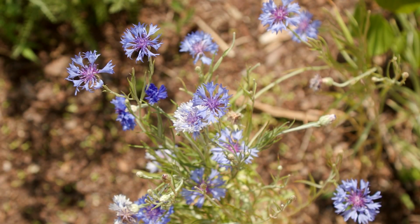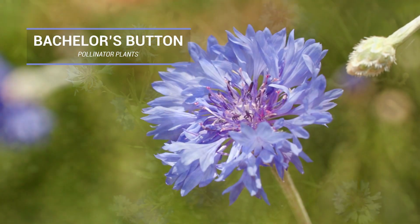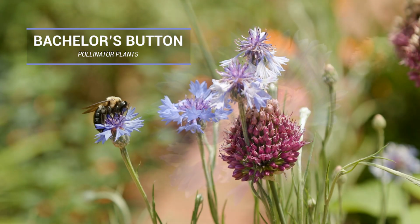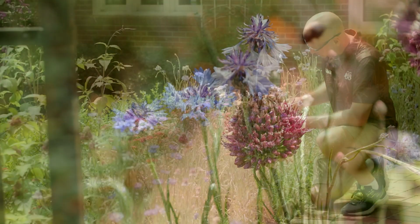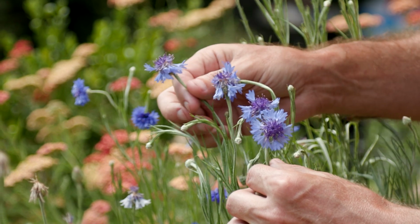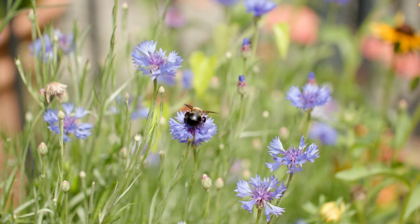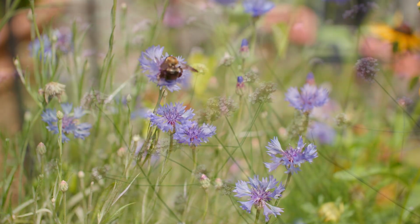A classic annual reseeding pollinator plant is the bachelor's button, often called cornflower. It reseeds with blooms that may be single or double. Once planted, you will be growing bachelor buttons year after year as they reseed freely. They grow well in a full sun location with minimal care needed.